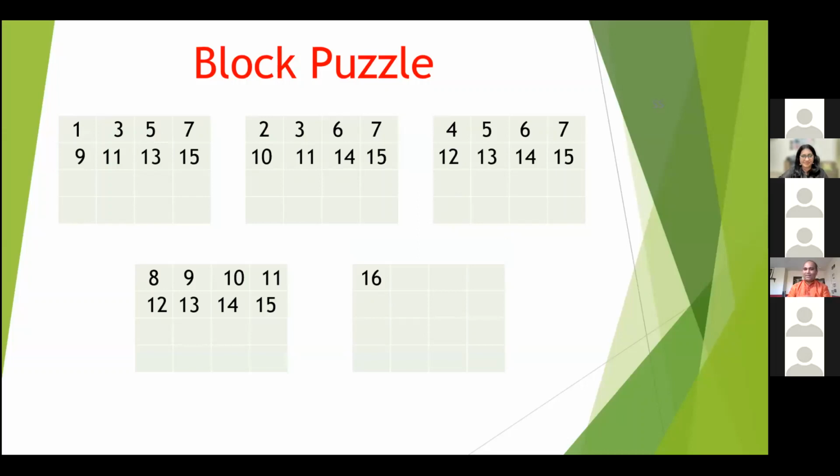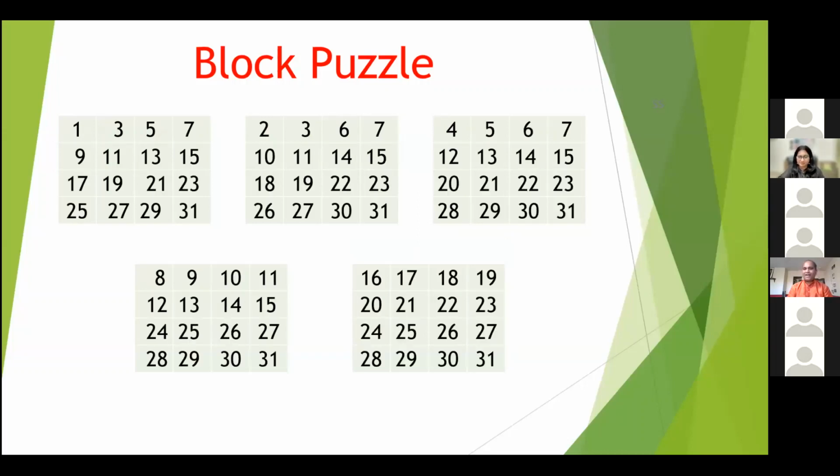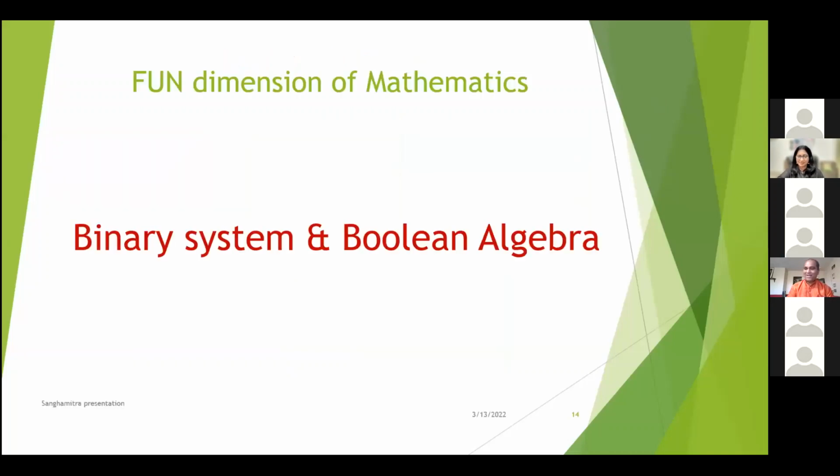We can add our numbers like that. So this is how you get it. And then this is what we got, 5 by 5, a 5 block puzzle. So we have 5 blocks. This is what I showed you in the beginning. So now you can prepare your cards at home and you can play with your friends. So far this is a game, right? Now let me show you how we can relate this to binary numbers.